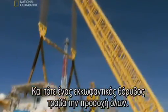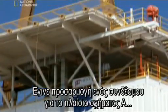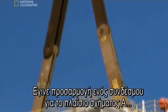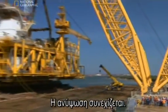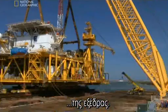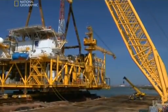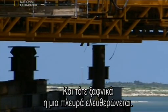Then, an ear-splitting boom gets everyone's attention. A fitting for the A-frame has adjusted under the strain. The lift continues. Cables strain as the HLD takes the full weight of the platform. Then, suddenly, one side is free.